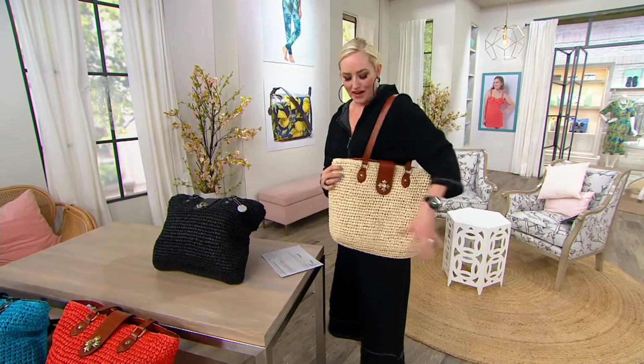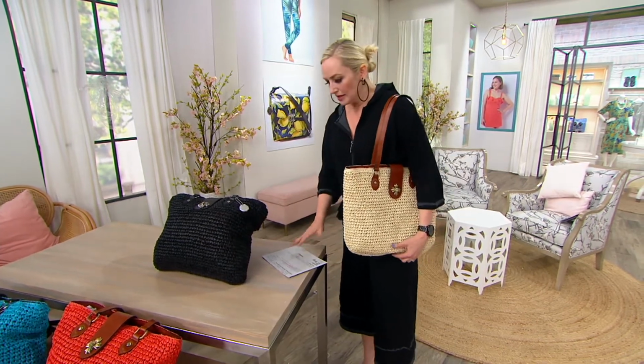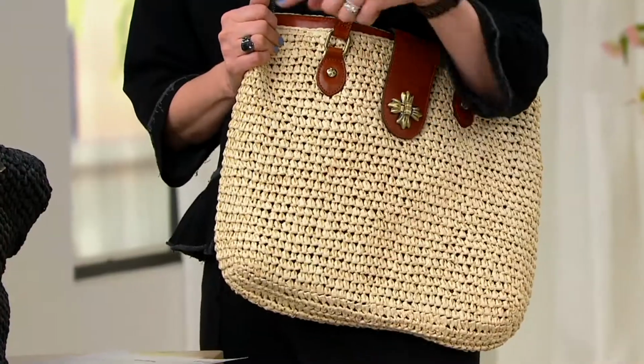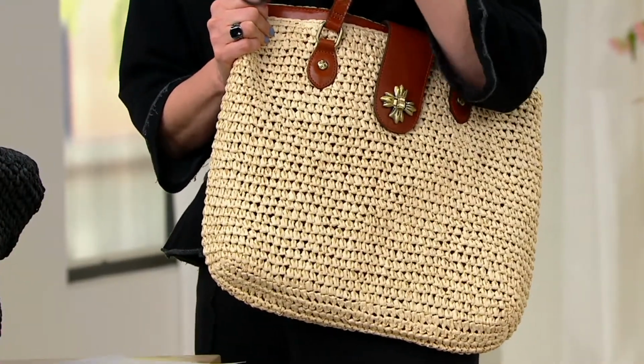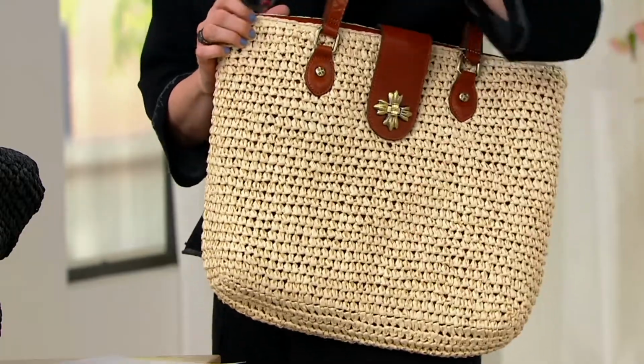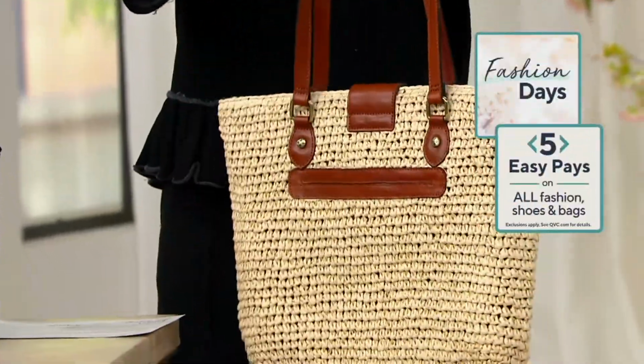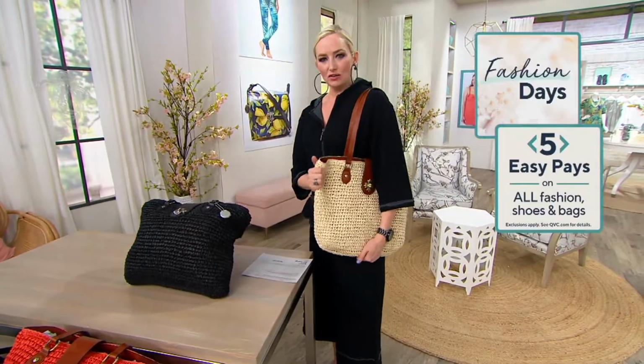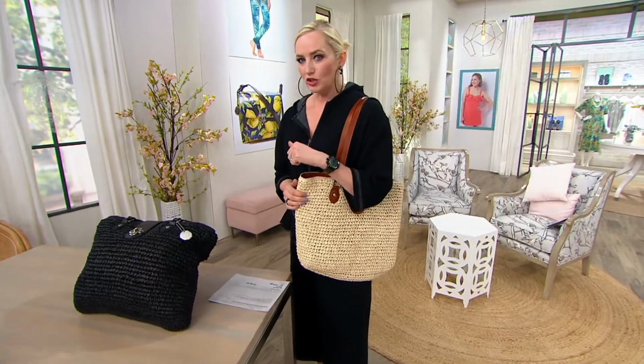I feel like that's kind of what I want to carry the second the mercury starts to rise. It's got to be these natural fibers. This is beautiful. $45.80 on 5 easy pays. It's also presented later, so just keep that in mind. This is your natural that I'm holding. So beautiful. Relaxed, lightweight, but still very, very sturdy to carry all your goodies.